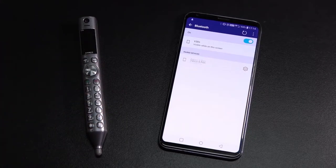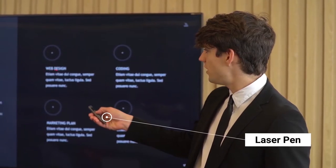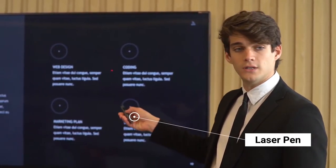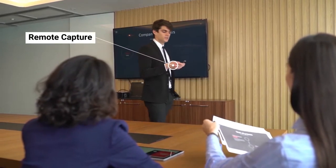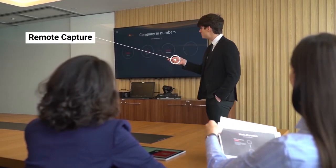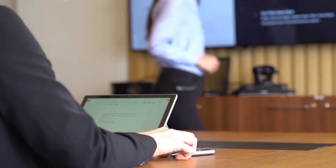Or simply pair it via Bluetooth with your smartphone. You can then use it as a phone even without a SIM. Next up, present your big ideas in class or at your board meeting with a laser pen in hand. Use the remote capture function to take pictures with the S Pen via your smartphone. Record any important feedback and revisit them for evaluation.